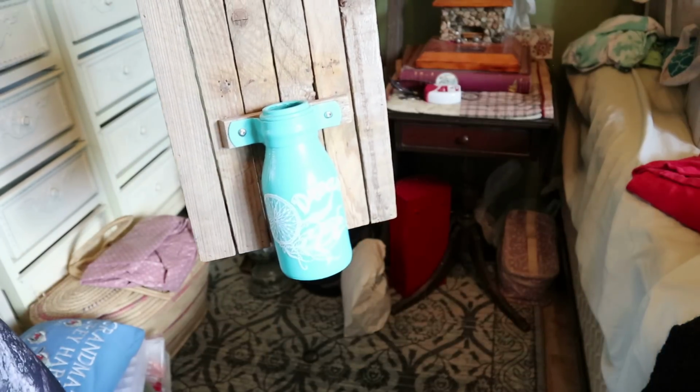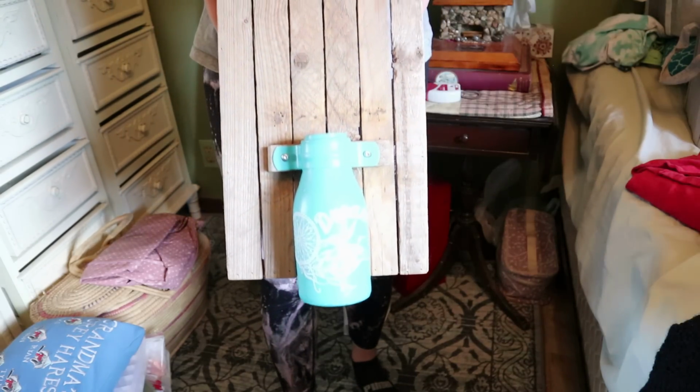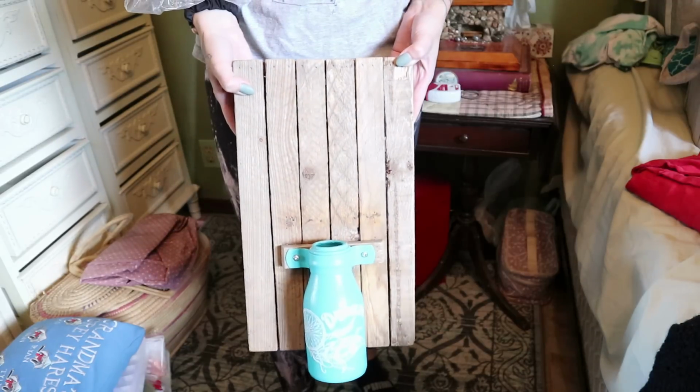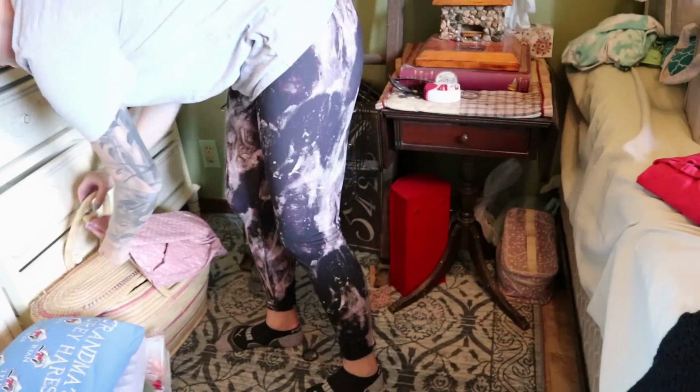Now this is another one of the Crafty Grandma's handmade items. So I thought I'd give you a little close up because I know some of you ask for some of her crafts on here.